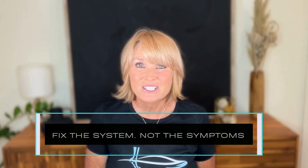Think of it like this. If you only patch up a leak in your faucet without fixing the plumbing, you're just waiting for the next leak to appear. The same goes for PF. Fix the system, not the symptoms. I have assessed thousands of cases, and these are 3 of the most common overlooked findings that I keep seeing over and over again in my patients.